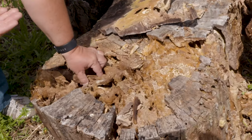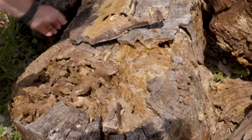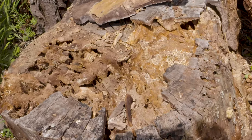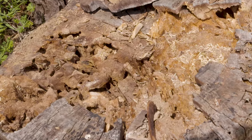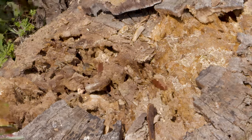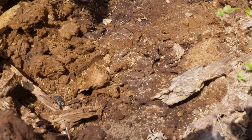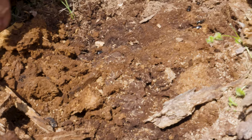And here's the kind of stuff they do to the wood. You see all these big holes, like right here? That's what they do. They eat out the soft parts of the wood. So they'll be there for a while until all the soft parts are gone. And then they'll move on to another somewhat recently dead tree. Here we have more of the family of bess bugs.